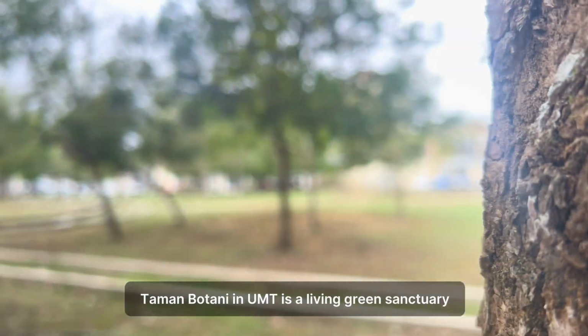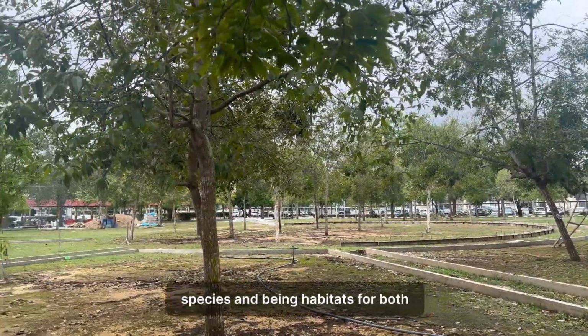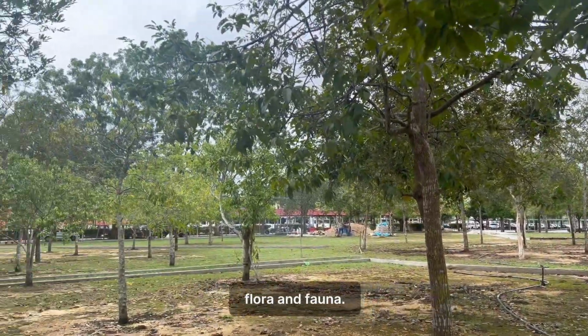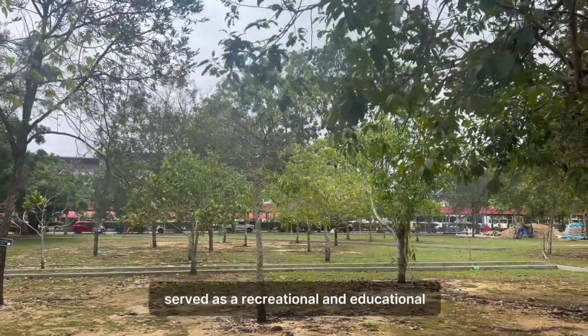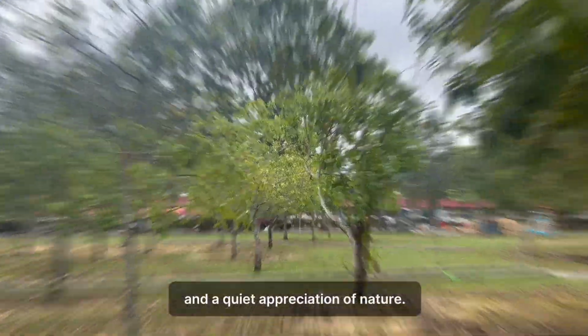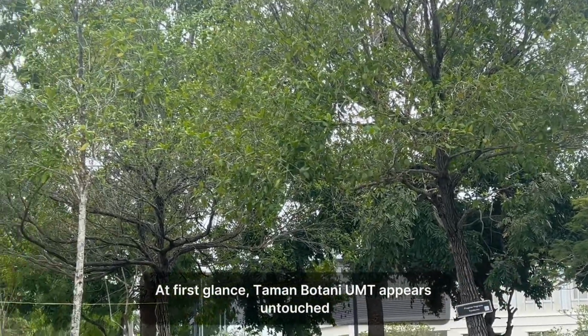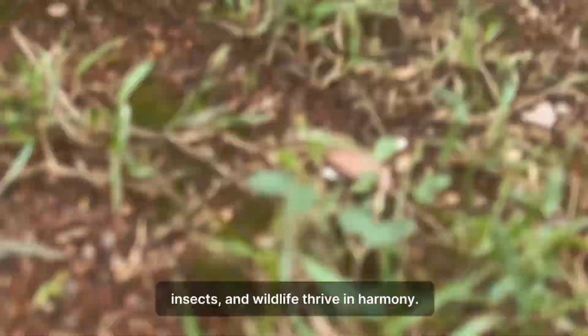Taman Botani in UMT is a living green sanctuary that supports a variety of plant species and is a habitat for both flora and fauna. For years, this botanical garden has served as a recreational and educational space for learning, research, and quiet appreciation of nature. At first glance, Taman Botani UMT appears untouched, a quiet refuge where plants, insects, and wildlife thrive in harmony.